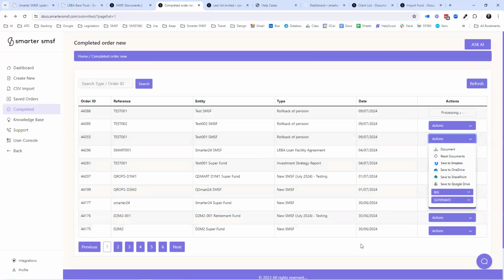So if you've got other document storage solutions that you'd like us to explore, again, give us that feedback, and we're more than happy to look at whether we want to invest our time into that as well. So how many people demand that? Naturally, with some of these, you've got the ability to send them into your SMSF software document storage in any event as well.